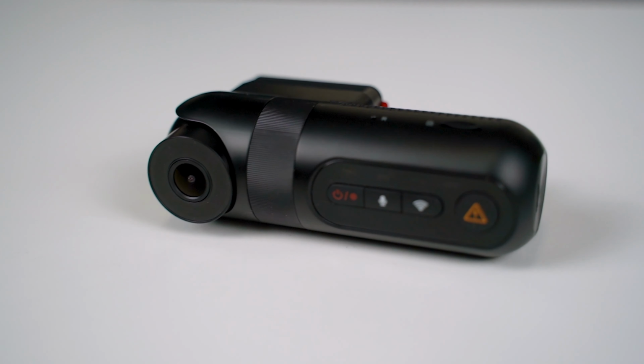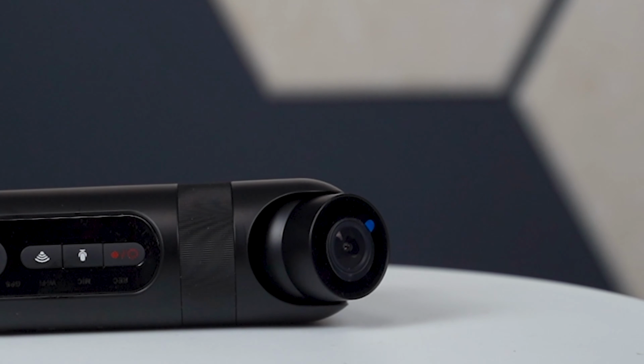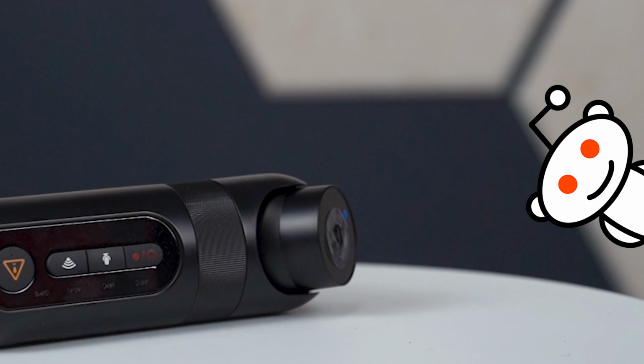The T130 doesn't come with advanced parking features, nor is it cloud-ready. But if you're not looking for those features, the T130 makes perfect sense. It is, after all, the number one recommended 3-channel dashcam on Reddit too.